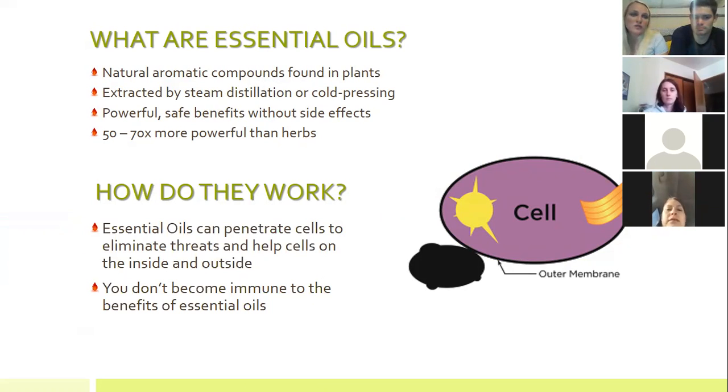Essential oils are powerful, safe benefits without side effects. And they're 50 to 70 times more powerful than herbs. How do they work? Essential oils can penetrate cells to eliminate threats and help cells on the inside and outside. So a lot of your medication stuff can't do that.